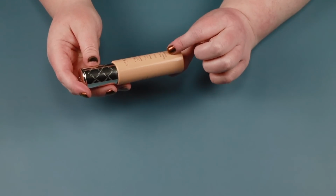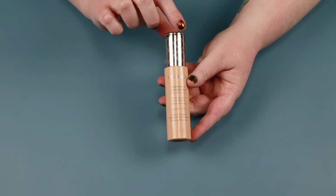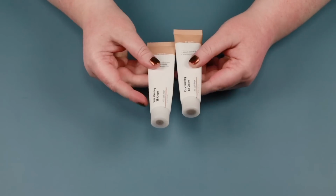This is the Anti-Wrinkle Serum Foundation. It's so good. It's so good. Highly recommend checking this out. Amazing. The next two products are from Purito. This is the Sika Clearing BB Cream, and I have it in the shade light beige.